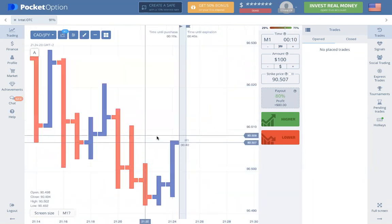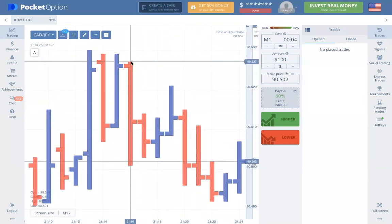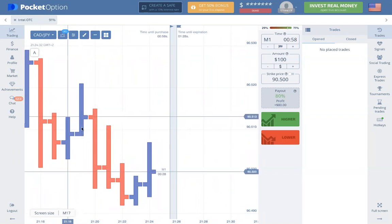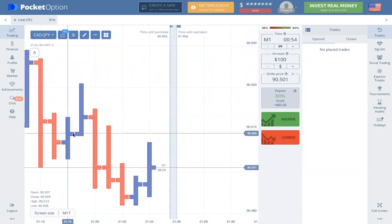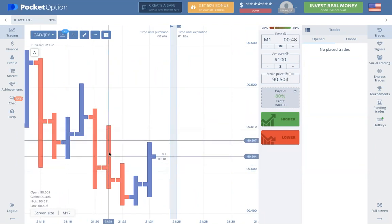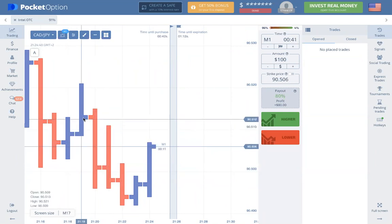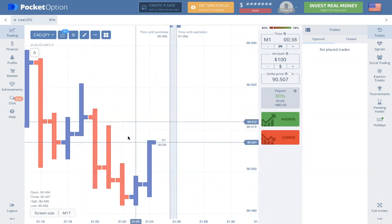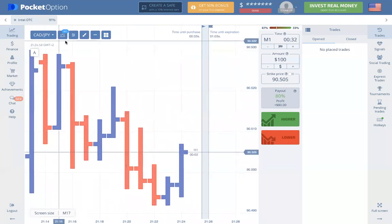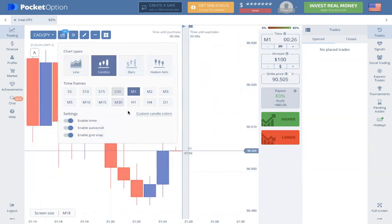Bars are the same exact thing. Pretty much this would be where it opens and closes. As we can see, we have open, close, high, low. Same thing with the blue one. The bars sticking out of the side are going to tell you where that market opened and closed, depending on if it's a red or blue candle. And then these long things are essentially the wicks, and they're telling you what was the high and low. So if you feel like this is more comfortable to look at, then by all means, go ahead and use the bars. I'm going to go back to candles.